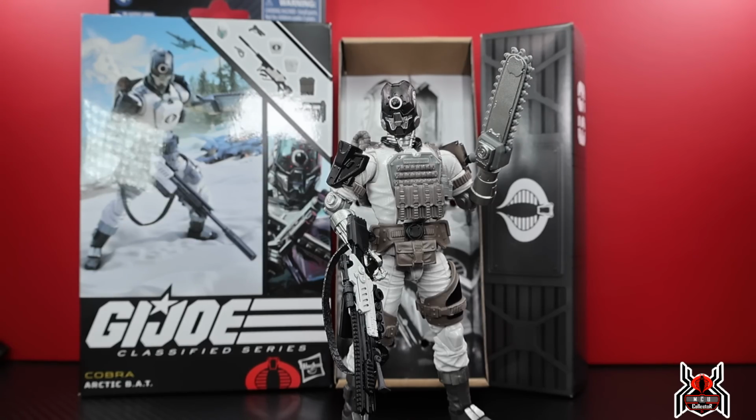We had seen a leak a few weeks ago, a couple of weeks prior to it actually getting officially revealed. Although we did see, in one of the photos for Snow Job, one of these guys in the background, so whether you count that as an official reveal, maybe. But here we have it.